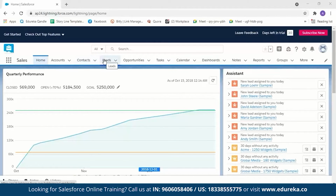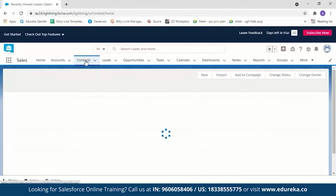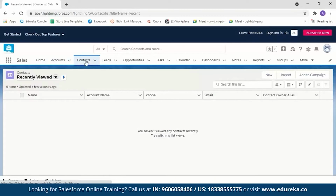So we'll just start with leads. Leads store information of customers who are interested in your product. Let's say some customer inquired about a particular product. Now he would become a possible lead. Next, accounts. Accounts has a list of all the companies that your customers are working for. Now the contact tab will contain information about your customer.